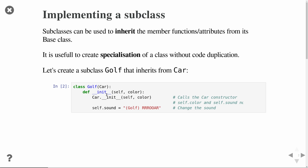And now we want to implement a specialization. Let's say we want to implement a golf car, right? So golf is a special car. But we don't want to re-implement all the functions that we've already written in the car class. So instead we will make the golf class inherit from the car class. And by doing so, golf automatically gets all the member functions and all the attributes from the car class.